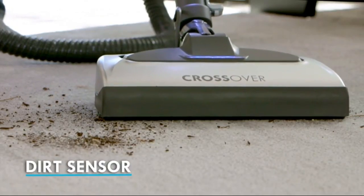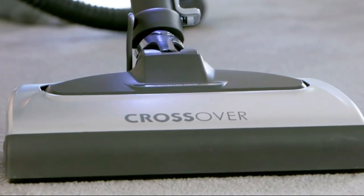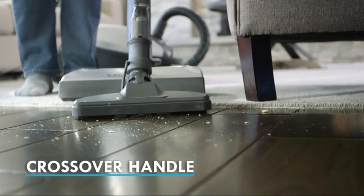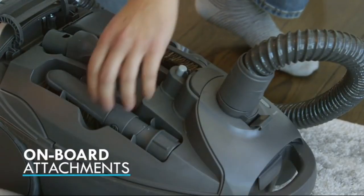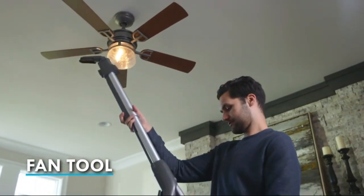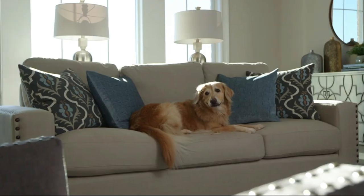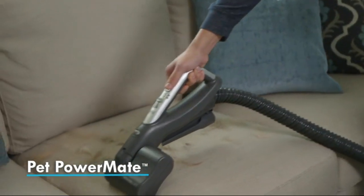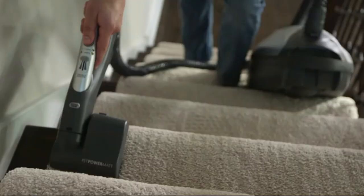An infrared dirt sensor sees dirt that you don't by activating an LED that lets you know when the floors are clean. The crossover handle allows you to easily switch from carpet to hardwood in seconds. The telescoping wand and onboard attachments mean you always have the right tools for the task at hand. Stubborn pet hair is no match for the motorized Pet Power Mate, which easily lifts hair and dander from furniture. And a convenient stair grip makes cleaning stairs a breeze.